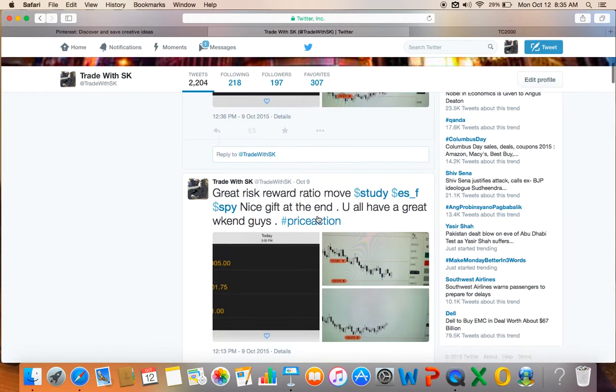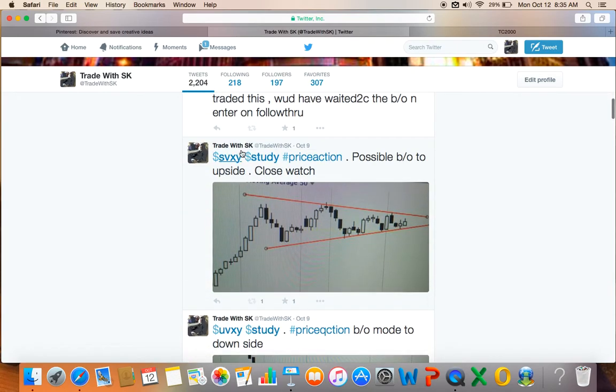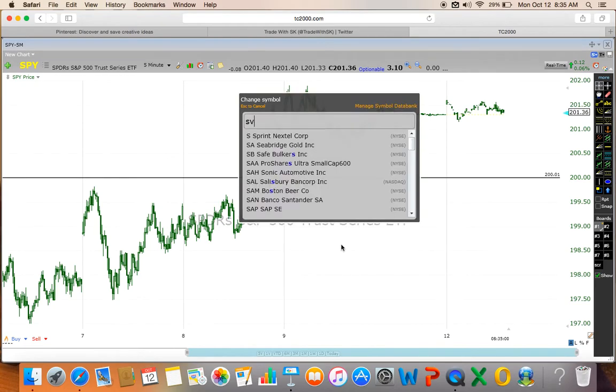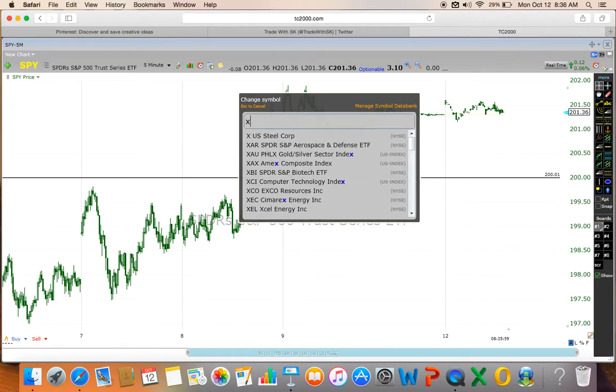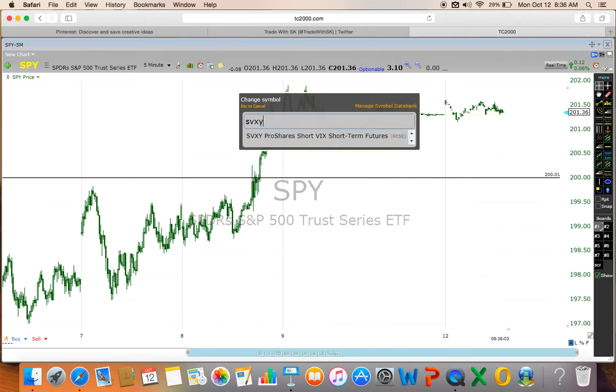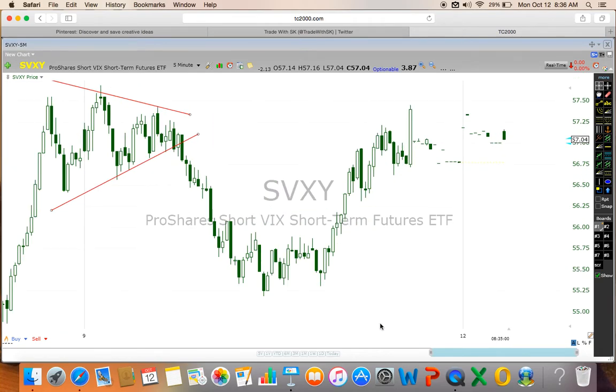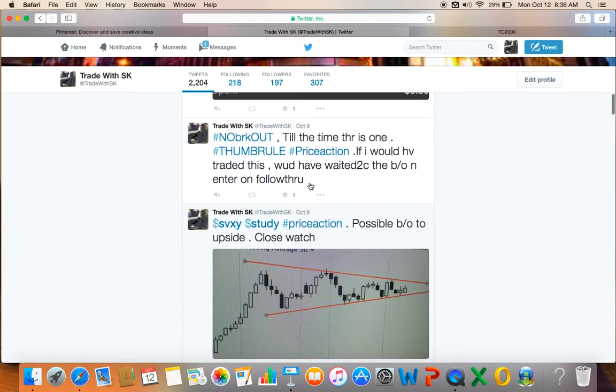The other thing I mentioned here was SVXY price action, possible breakout upside. When I say a possible breakout upside, I mean that all day long I see this kind of price action where the breakouts are about to happen. As I mentioned here, there is no breakout until there is one. Thumb rule of price action. A breakout is coming, but to the upside or the downside, the probabilities were towards the upside.